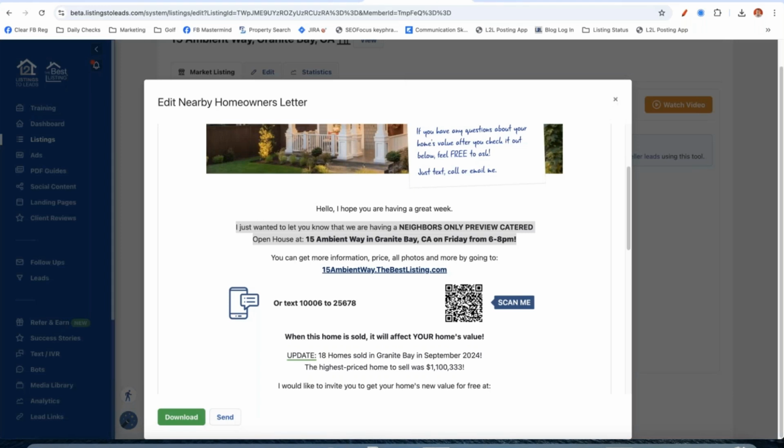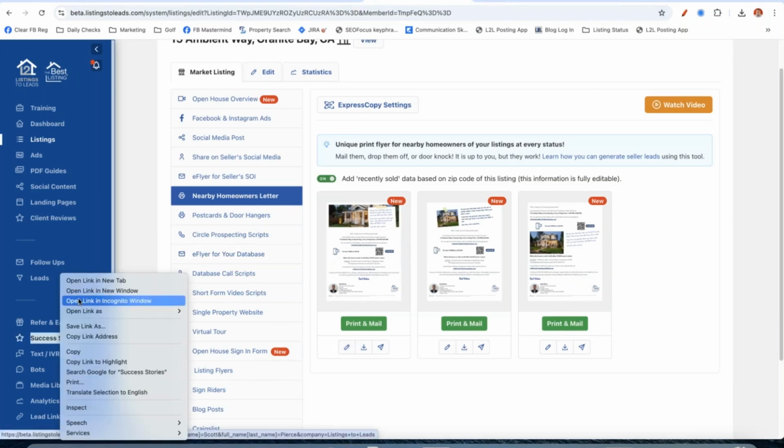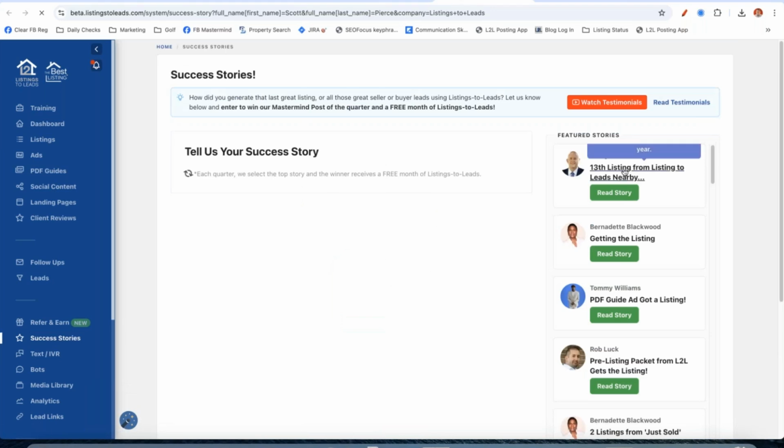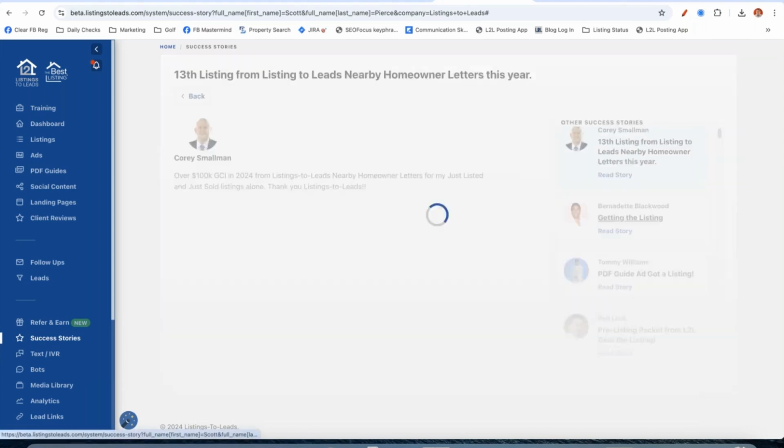Now, you don't have to do an open house. Every listing at every status has the letter. In fact, let me show you here under success stories. In the lower left there's a little tab called success stories, and if you open it up, Corey has 13 listings using that letter, mostly for just sold, but he also does just listed. So he just does just sold, and does great.